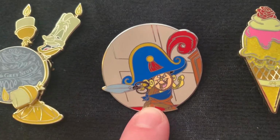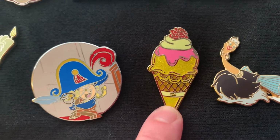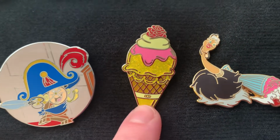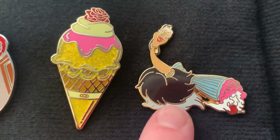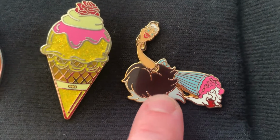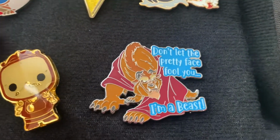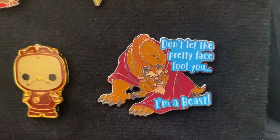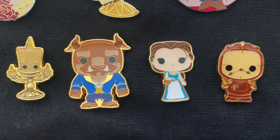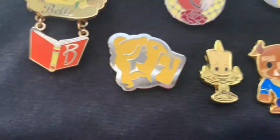This Cogsworth is from one of those Reveal Conceal sets. And then we have this cute Belle ice cream cone. This is a fantasy pin from Castle Babe Co. This pin of Plumette is a Pin Trader Delight, or PTD, from the Soda Fountain store in Hollywood. Moving down, we have just an open edition of the Beast, and then these are all Funko pins from Box Lunch. And then we have another cute little Belle Hidden Mickey.